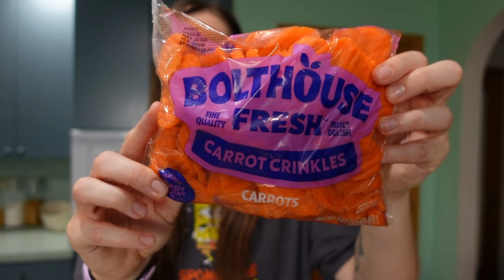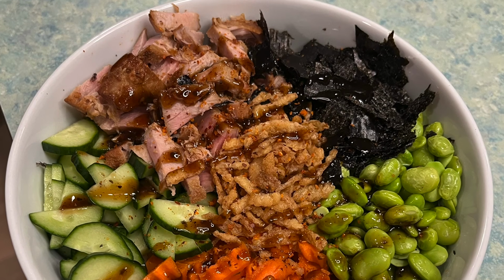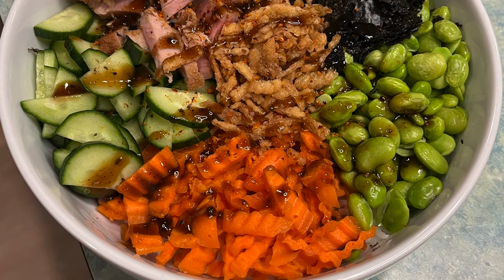I got some of these carrot chips. This is my favorite way to buy carrots now. They're just so crunchy and I feel like they have the best flavor. I know they're all carrots no matter what the shape, but I just prefer specifically these ones. They're from Bolthouse and usually I just chop them up and add them to stir fries or ramen, or sometimes I'll even just add them to a snack plate.